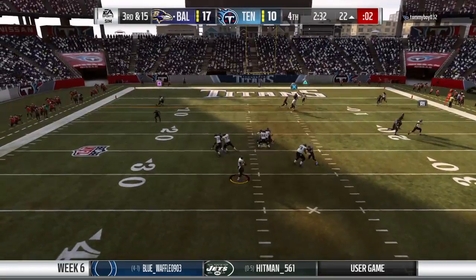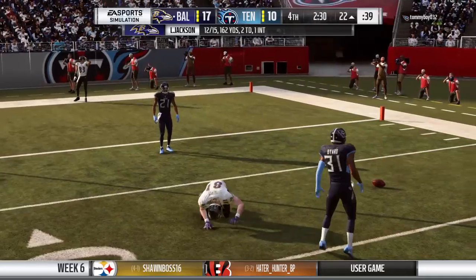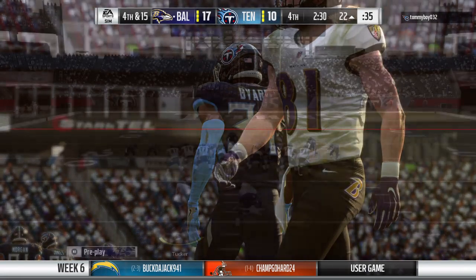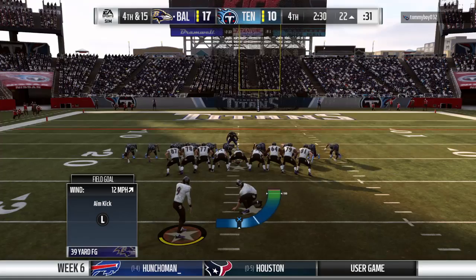Throwing on 3rd and long. Jackson. A bullet throw, but incomplete. That's a good job there creating the contact to force the incompletion. And now, since it's 4th down, that should set up a field goal situation. And a nice sigh of relief defensively to be able to hold them to 3.